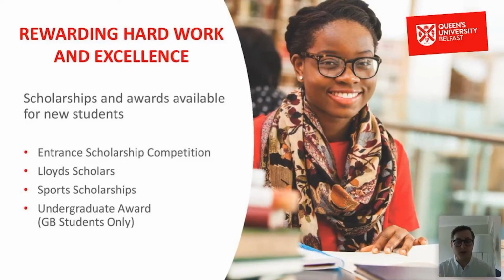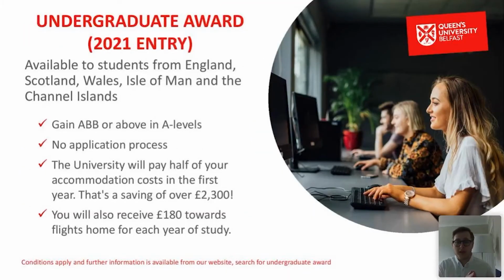So we have scholarships and awards available for new students coming into the university. We have an entrance scholarship competition. We have the Lloyd's Scholars and then the sports scholarships for the 5 main sports here at Queen's University. But for our GB students, we do have the undergraduate award, which is GB students only. And the undergraduate award is available to students from England, Scotland, Wales, the Isle of Man, or the Channel Islands.